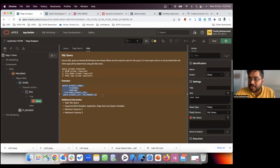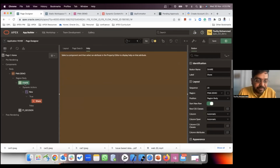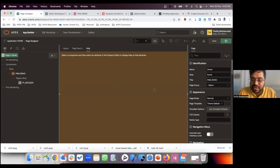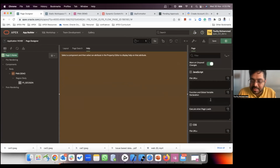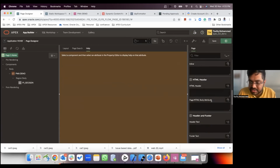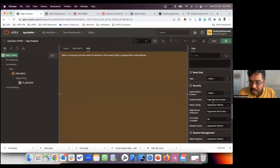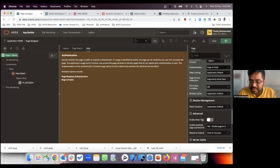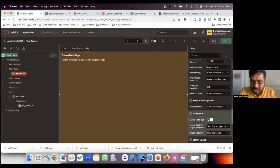So that is about PWA updates. And one more update we have in PWA is the ability to define, let me delete this, the ability to define declarative meta tags. So for meta tags to work, the page should be public. So let me first make this page public. Page requires page is public. Now, once you make this page public, you get this advanced option of enable meta tags. Once you enable meta tags, you can define meta tags.